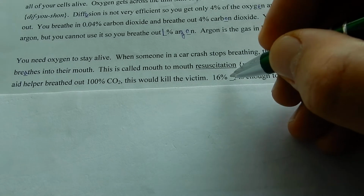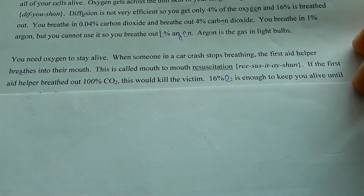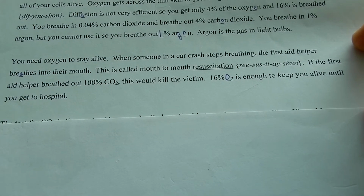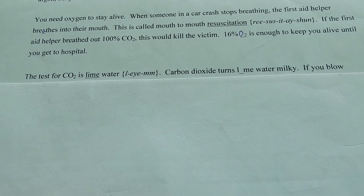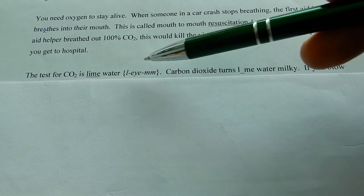16% O2 is enough to keep you alive until you get to hospital. The test for CO2, carbon dioxide, is lime water.